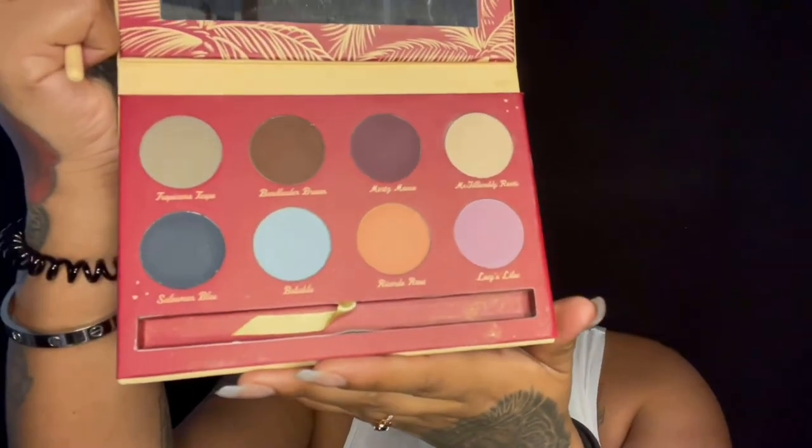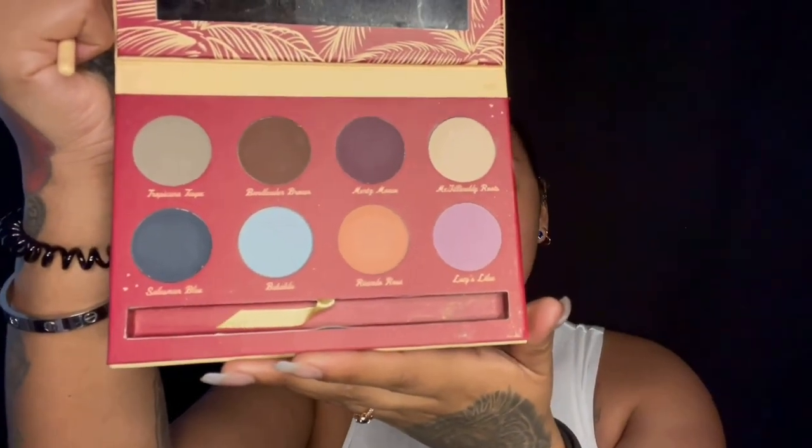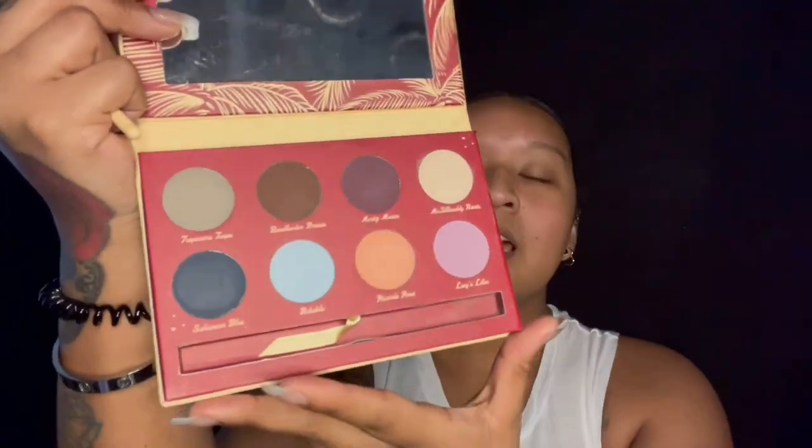All the colors are very light pastel shades. You obviously have your browns and your tans, but it's my favorite palette because all the colors are very complementary when it comes to making them either bases for eyeshadow looks or different blending looks. So it's definitely a fun palette to work with.